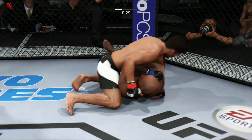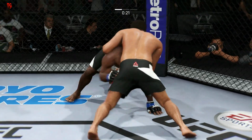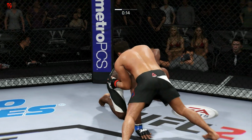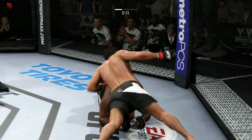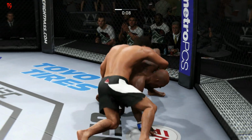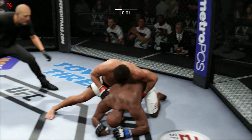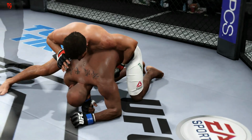30 seconds remain in the round, Joe. 20 seconds remain in the round. Great movement on the ground. Oh, big right hand. Huge right hand. And the end of the round.